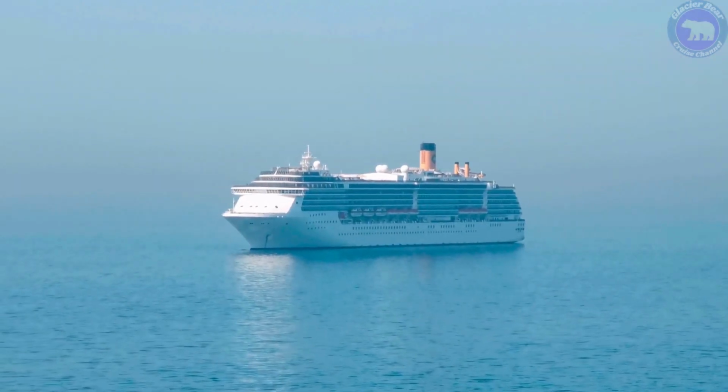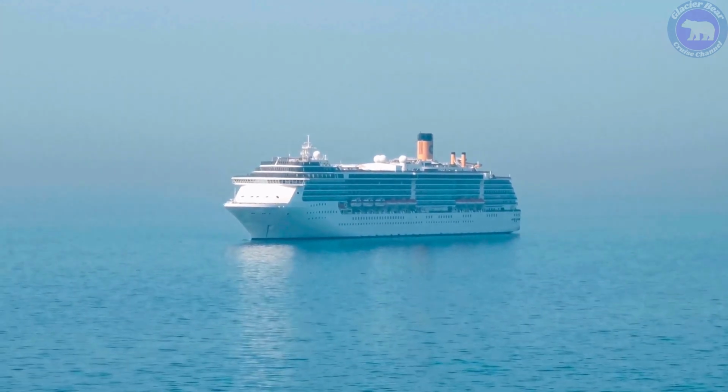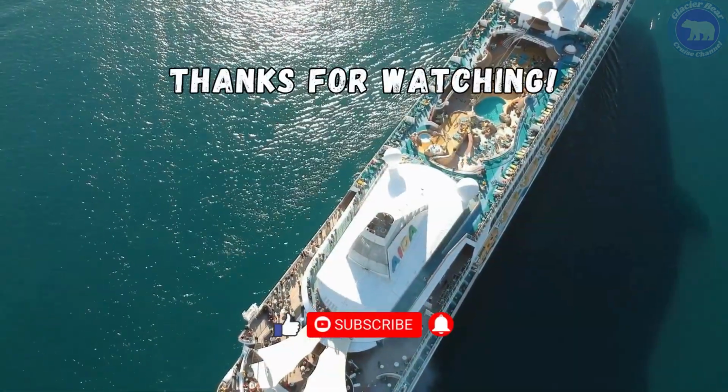And there you have it, cruisers, my top 10 money-saving hacks for booking a cruise. I hope these tips help you plan an amazing and affordable cruise vacation.